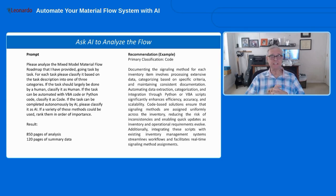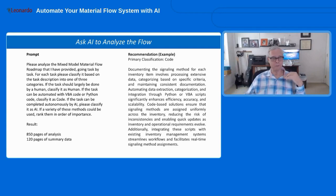So it gave us, for each of those tasks, quite a thorough analysis of, here's the task, here's what it is, summarize what the task is, and then lots of interesting detail for each of those tasks, including at the end an assessment of, hey, this is something that can be done by humans, or should be done primarily by humans, but with some simple coding tools to help, et cetera. Classified every one of those.